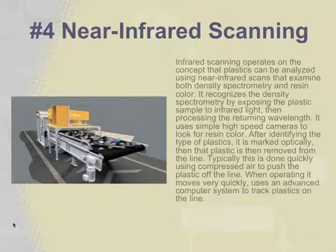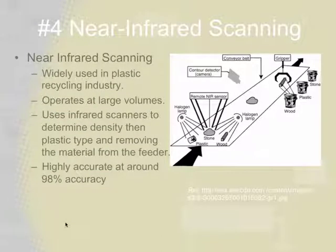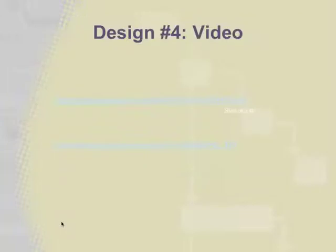That piece is identified and tracked, and then it's essentially moved off of the belt either through air or mechanical means. If we go to the next slide, we have a video of this process. Or excuse me, one more slide. So the infrared scanning is widely used in industry. It works for very large volumes. It uses, again, the infrared scanning system, and it's very accurate. Methods have shown it to be about 98% accurate in its processes. And here's the video. And again, this is a very common method. Most material recovery facilities will use some form of infrared scanning at some point along their automated processes.